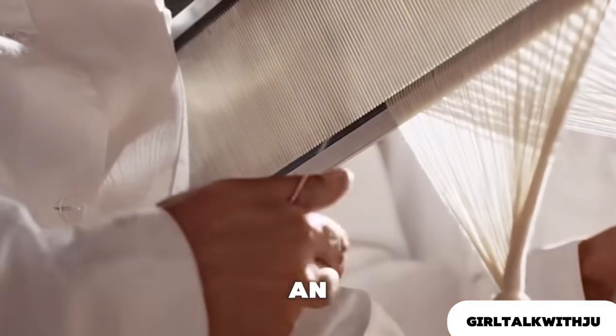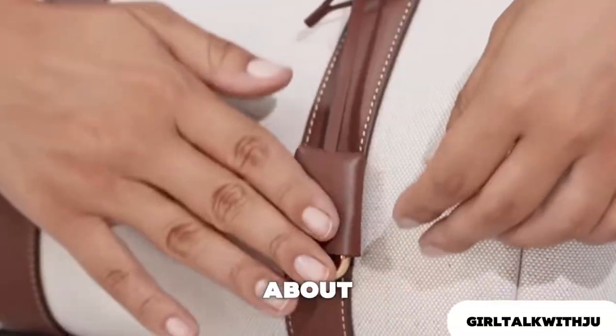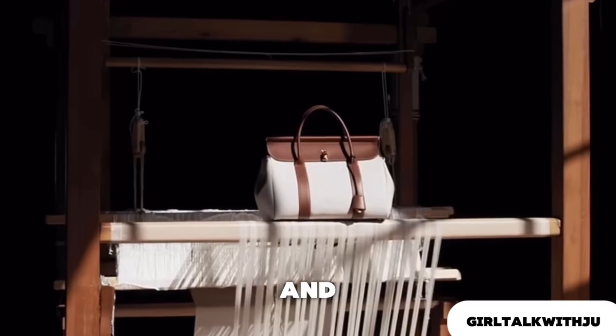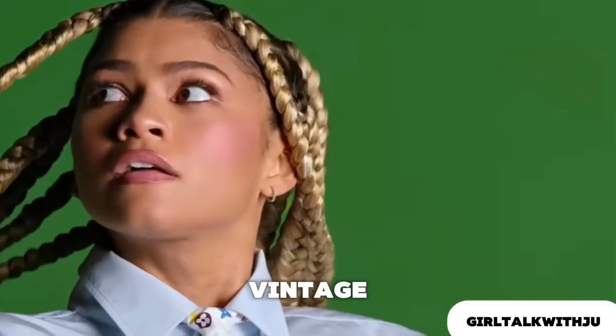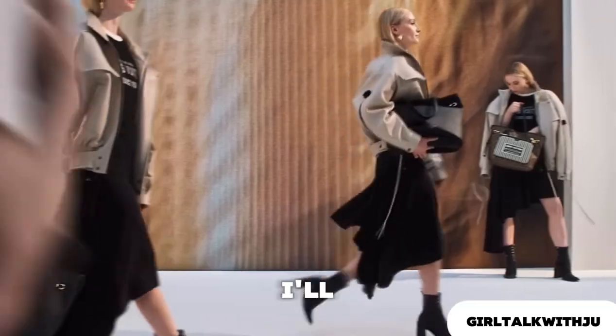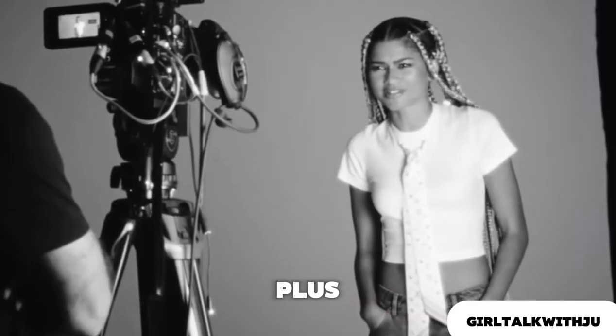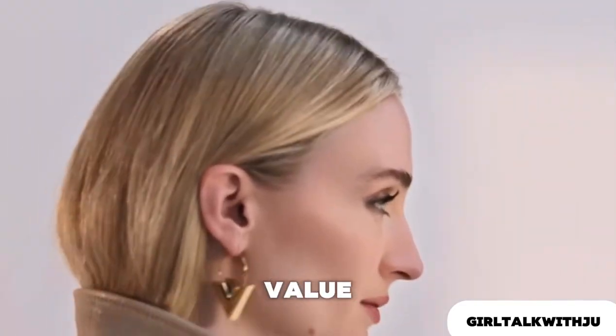What makes a handbag an It bag? It's not just about brand recognition, it's about exclusivity, demand, and timeless appeal. This year, we've seen a mix of modern silhouettes, revived vintage styles, and experimental textures taking over the fashion scene. From the Chanel 25 bag to suede must-haves and doctor bags, I'll break down everything you need to know. Plus, I'll reveal which bags are worth investing in for long-term value.